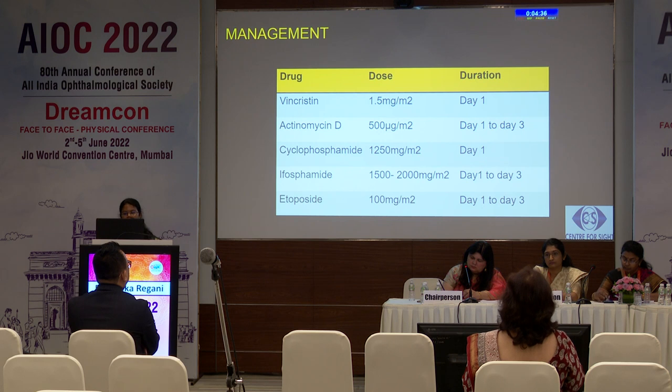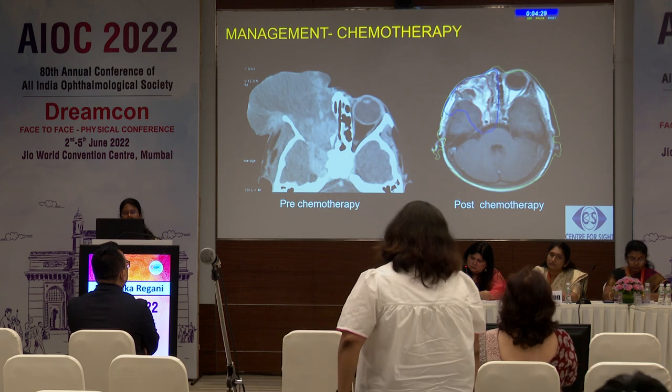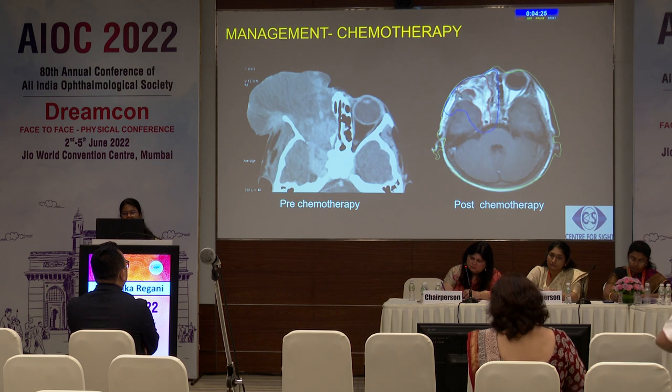So these are the dose regimens of the chemotherapy we followed. This is one good response after chemotherapy. This is the pre-chemotherapy, and after chemotherapy, we can see a very good reduction of the tumor size.